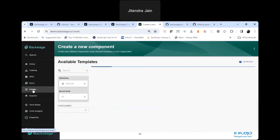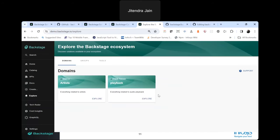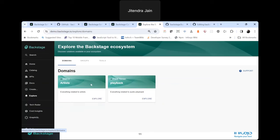I was talking about templates. You can create templates and components, so this is a good one. Once you configure, you will see various templates are available. You can add templates from here. I think I showed you some templates. You can further explore the Backstage ecosystem. It has domains, groups, tools. Why? Because you can define your own domains, right?